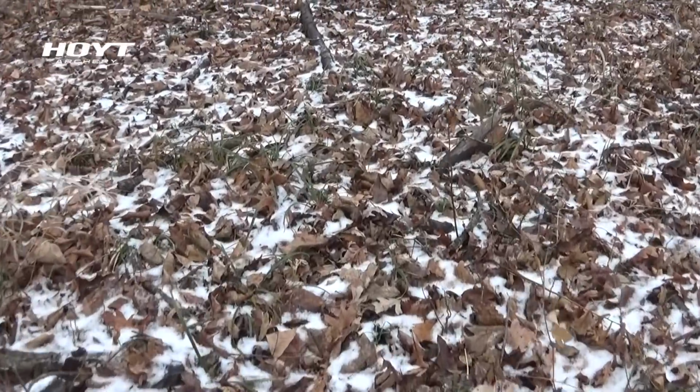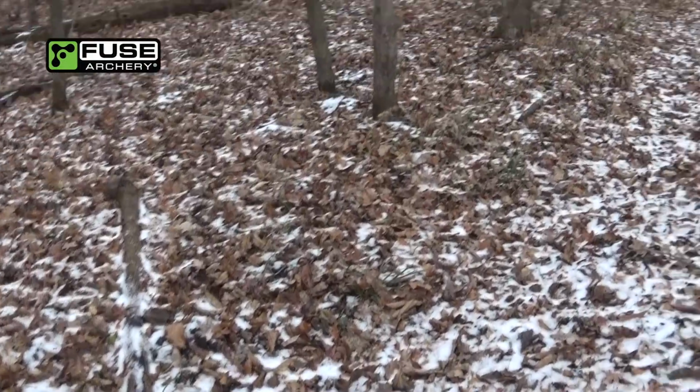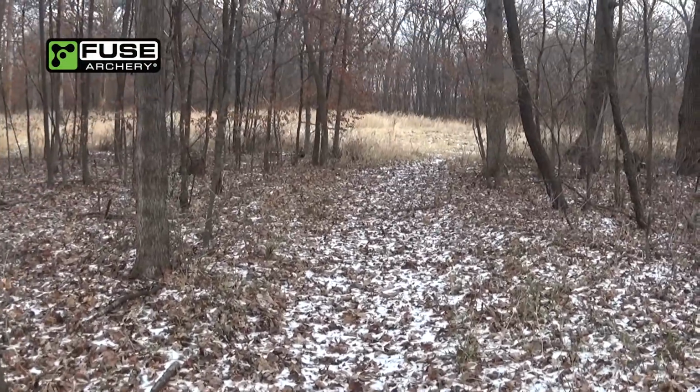A couple things I'm looking for in the snow. Obviously I'm looking for tracks. I want to see what the travel patterns are of the deer that are using these timbers. Are the deer coming out in certain spots or going back in the timber in certain spots? The other thing I'm looking for is just the intensity of a track or a trail. Are they using this trail over and over again?